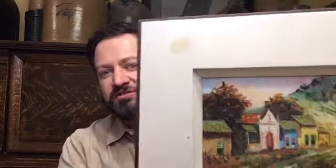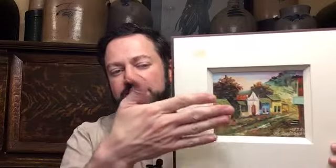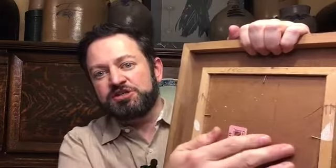The frame itself is not in the best of shape. I'm not even sure Magic Eraser is going to be able to get all this cleaned up. I hesitate to take it out of the frame because if I go to ship this one, this will ship very nicely. The frame rises above the oil painting, so I can put something over this and the oil painting won't get damaged. So I might keep it, but whoever gets it, it is nice that the backing board has nails in it. So again, it shows some age.